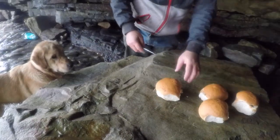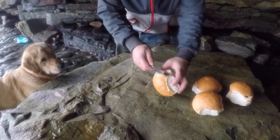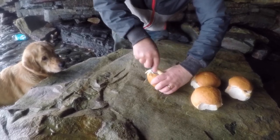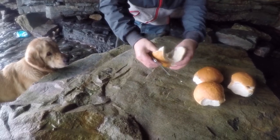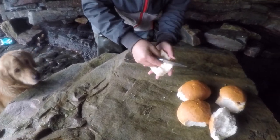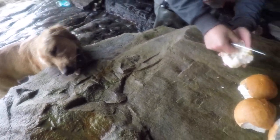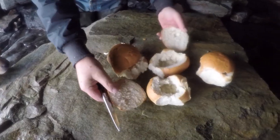Five minutes. Right, we're going to serve our mussels and prawns in hollowed-out rolls. Just cut the top off the roll, hollow out the inside, so we serve them in that. There's the ones I've done earlier.